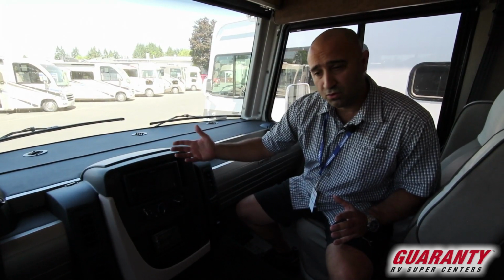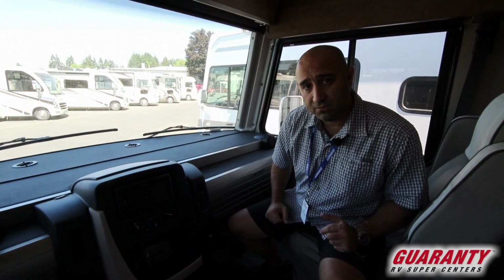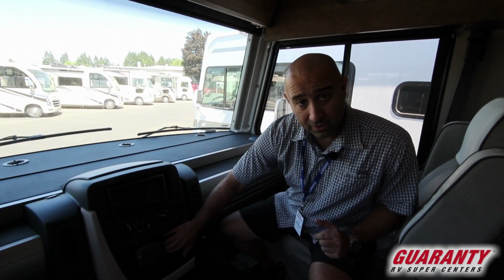That'll enable you to use Google Maps, and this of course is a touchscreen as well, so you'll be able to have full access and full control. This is of course also going to feature electronic leveling, no worries.